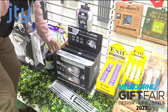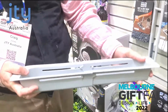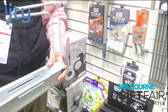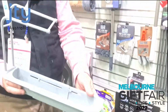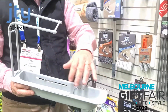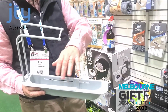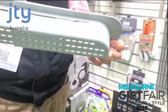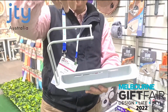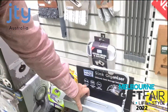Anyone who hasn't got onto our sink organizer, do yourself a favor and get a box of those in. They are absolute winners. Basically, they go around the edge of the sink. You can put it in your sink. You put your washing cloths and sponges and brushes in here. They drain through the holes, obviously 100% rust resistant because it's made from plastic. And then across here, you put your cloths and your gloves. Cheap and cheerful price point. Look out for the sink organizer.